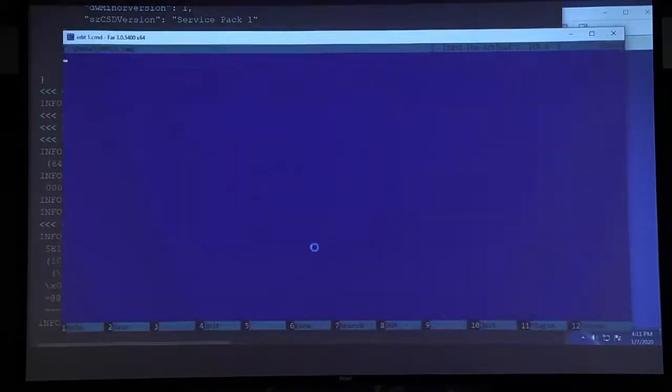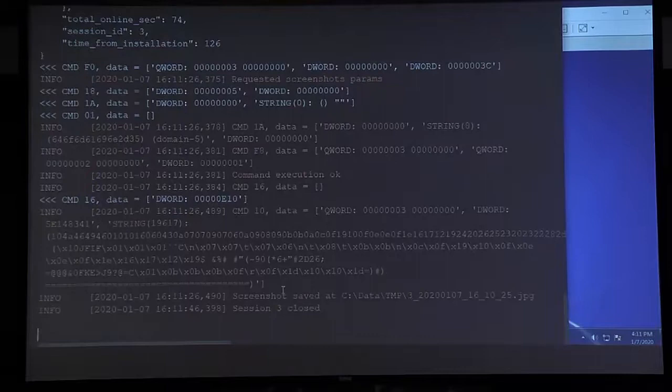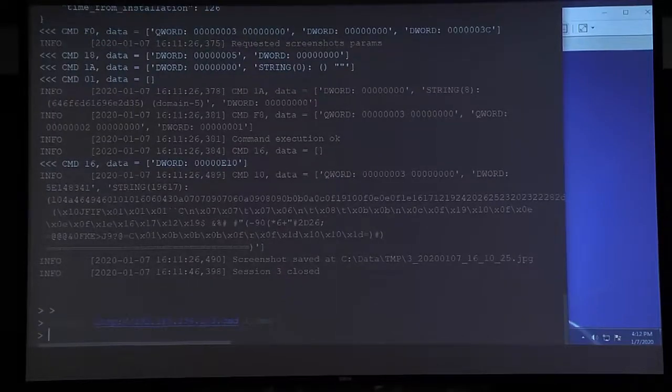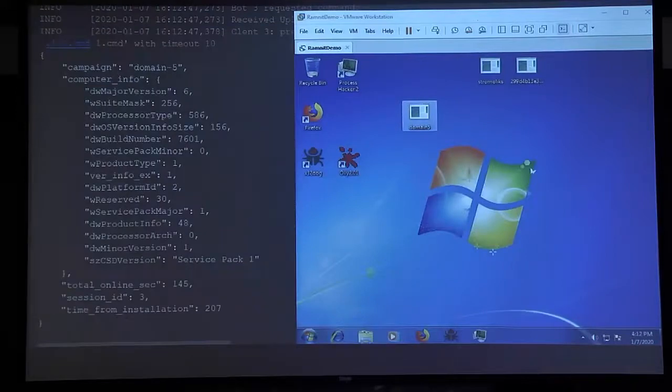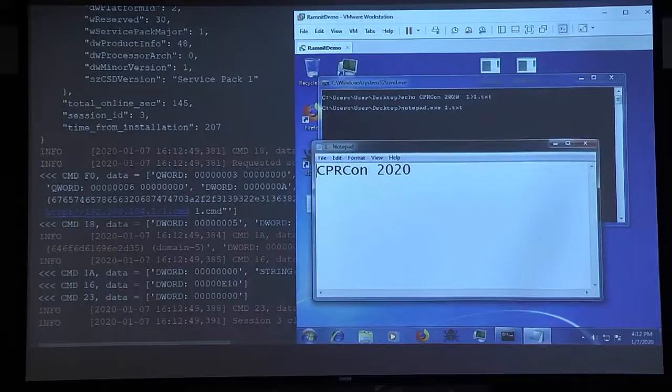Now I'm going to create a small script that will run Notepad on the infected system and write the text CPRCon 2020 in the Notepad window. I'm sending the command to the bot to download and execute my script. This is the address of my local server. And the script has been executed. We see the message CPRCon 2020.